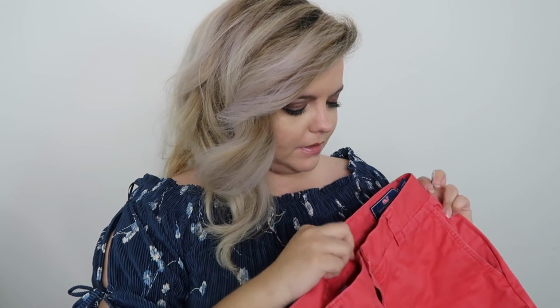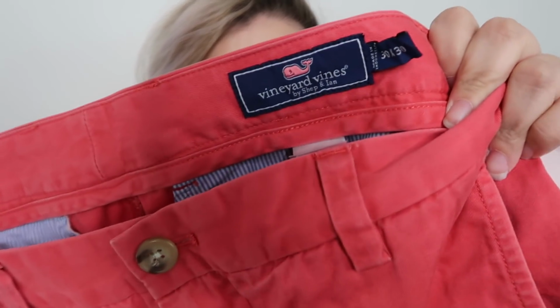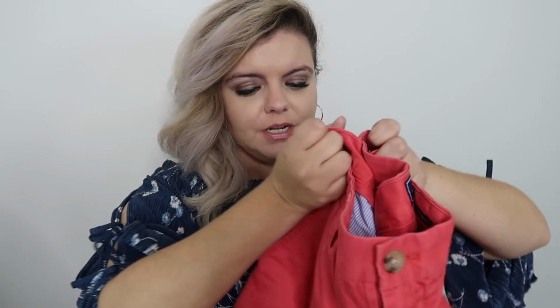Just really gorgeous pieces. Next, I found another pair of Vineyard Vines pants for men. Springtime color. I was actually really surprised to find as many items for spring as I did on the clearance sale.